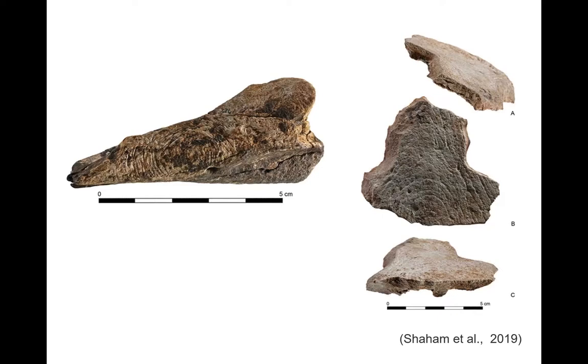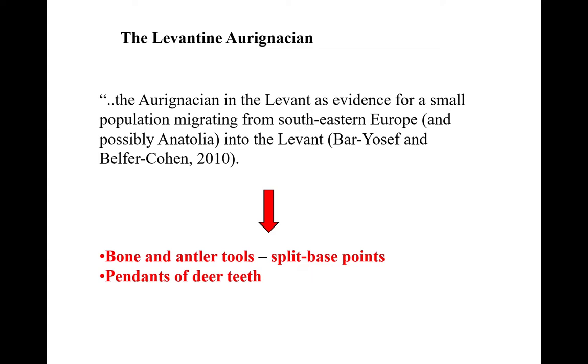Now I want to jump to another period, another techno-complex that is related to Europe. And this is the Levantine Aurignacian. I don't know how many articles have been written about this entity, because it's very peculiar. It occurs in an area where you have other entities like Dark Marian, but it has a flavor of the European Aurignacian, and this is why it was called Levantine Aurignacian. In terms of what it has, it has bone and antler tools, split base points, and pendants of deer teeth. So it is nested in the Levant in an area that had other entities before and after, but has this fashion from Europe.